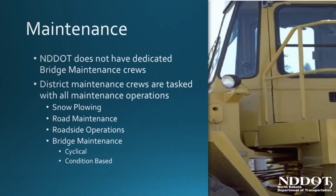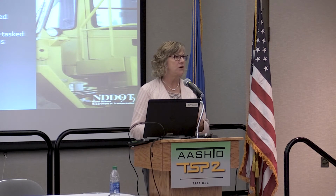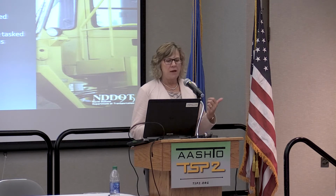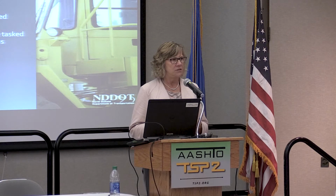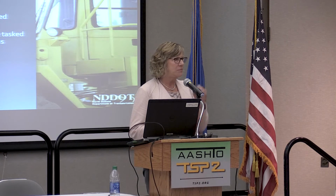It was a very lean time in North Dakota, and that was the area we saw fit to cut back. The maintenance crews that we have are responsible for doing all of our maintenance. That's not to say every person does everything, but they are not dedicated to one specific thing. They share in the workload, share in the love, right? They're the same people snow plowing, doing road maintenance, roadside operations, and doing all of our bridge maintenance, the cyclical and condition-based. And we kind of pride ourselves on being very self-sufficient.